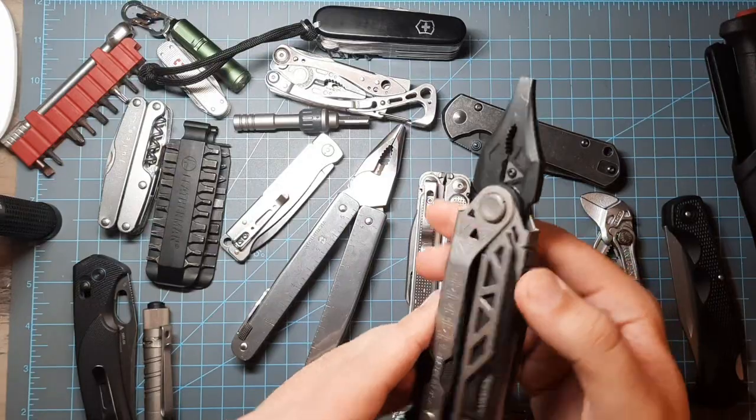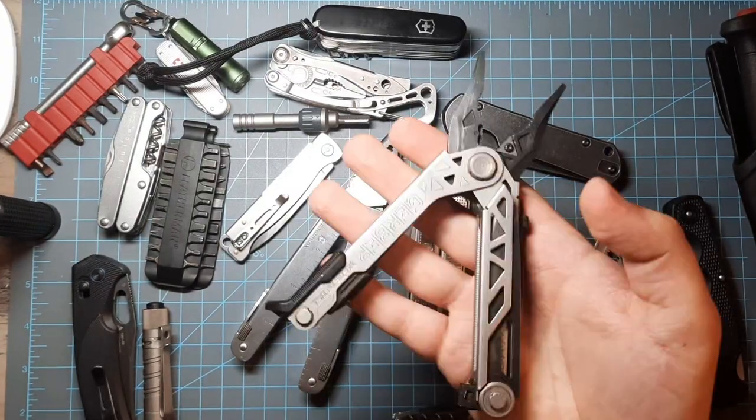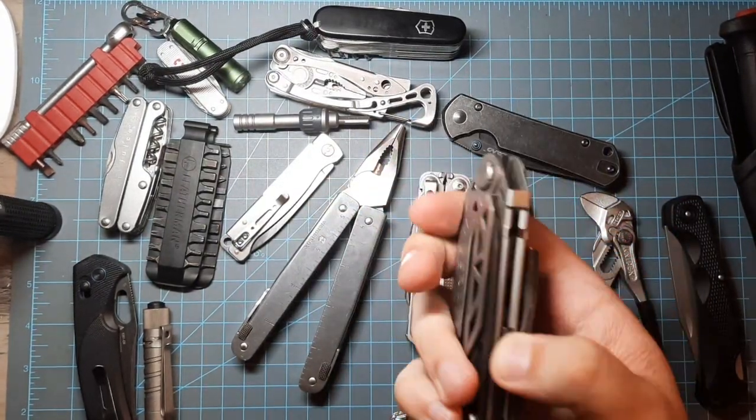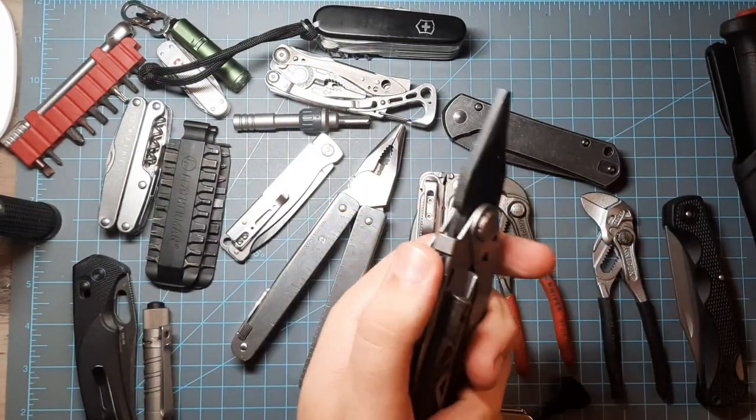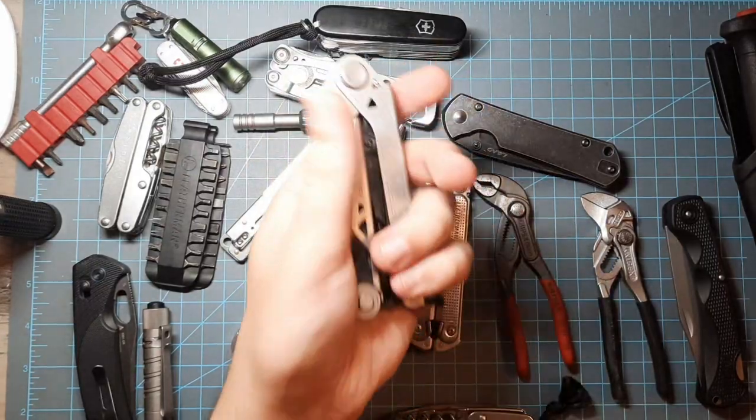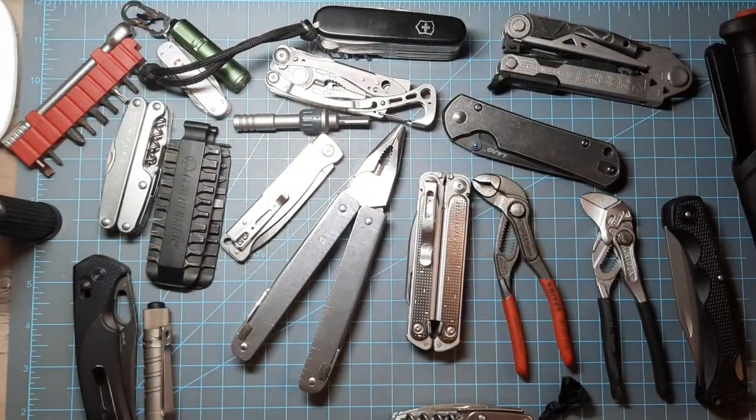Gerber, I would avoid Gerber because their stuff is just gimmicky enough. Now, I have had this multi-tool here, the Center Drive. I've used it a lot. I will continue to keep it in my toolbox at the ready, but that is not my carry.